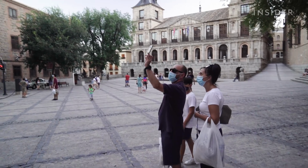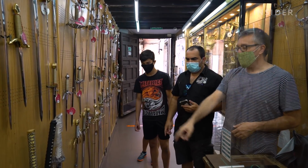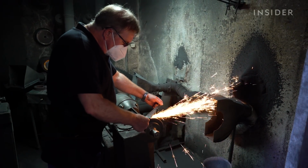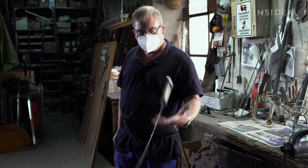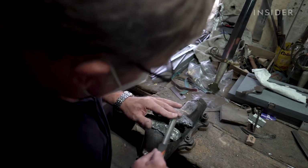And the past year has been especially tough. Tourists are the main clientele for the city's sword shops, but the pandemic kept people away. In summer 2020, we visited the last workshop still in the heart of Toledo's historic city center. Mariano Zamorano ran this sword factory that had been in his family for 5 generations.